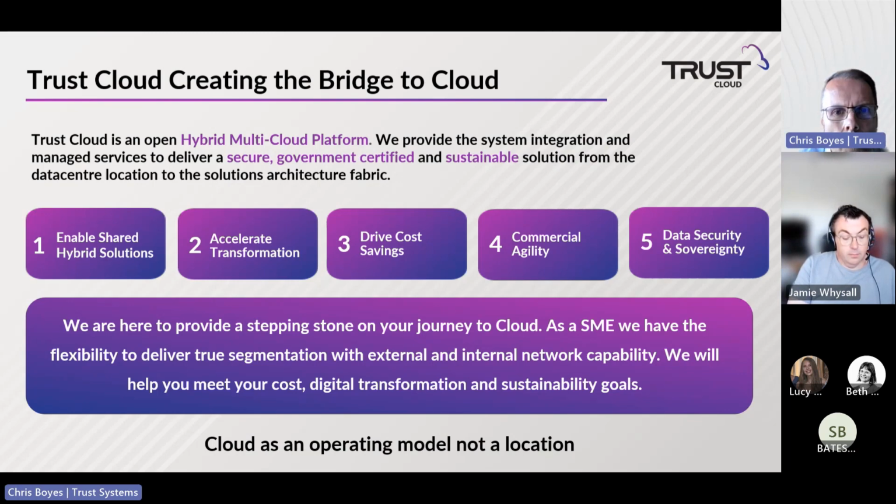We had one customer with an impending demolition of their current data center, who we provided some swing kit to get them into Trust Cloud within 3 months to actually transfer the whole environment and bring it up live in 4 months. So we've got plenty of examples to substantiate a lot of these components.